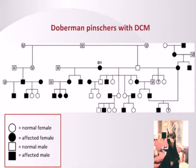So here's an affected female bred to an unaffected male, and this dog eventually died, and we did a necropsy and demonstrated that he did not have disease. They had, I think, 7 or 8 children. 2 were affected, a male and a female. That female went on to produce an affected son. He produced an affected son when bred to an affected female.